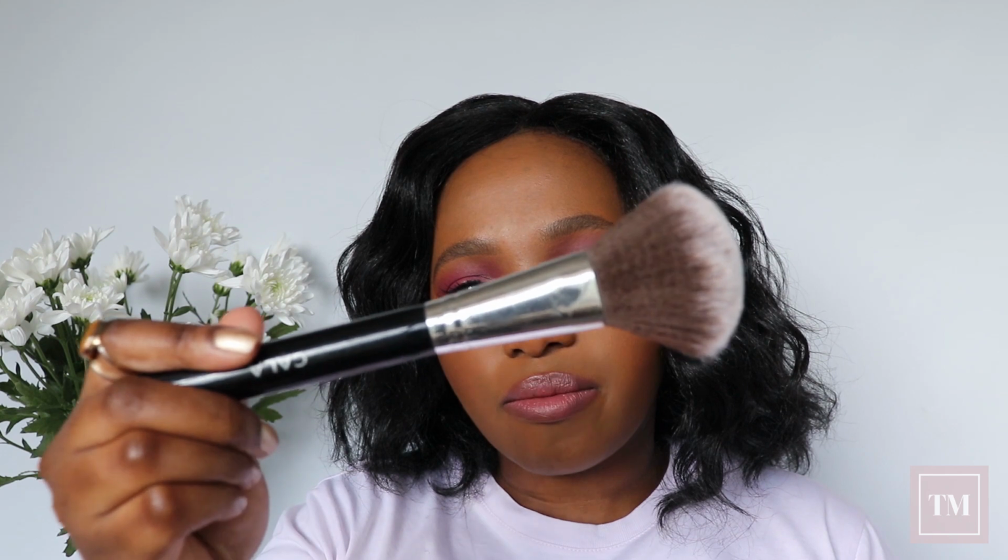Now I want to show you two powder brushes that I've been using. The first one is the deluxe powder brush from Cala. That's how it looks. It's a very, very big powder brush, as you can see. It flares out quite a lot. It's quite dense as well, but extremely soft. I keep on saying the same thing, but that's really what I look for in brushes.